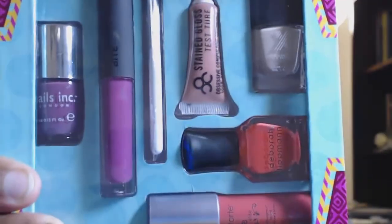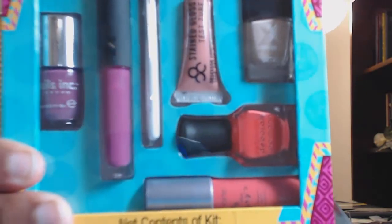It came with 6 items, in my case 7, because it comes with a nail polish to match each of the lip glosses or lip products. And then it also came with a lip brush for the OCC. I thought it was a really good deal. Even though I wasn't able to get it on sale, I was still pretty happy with everything. So I'm going to take it out of the box and show you all the products.